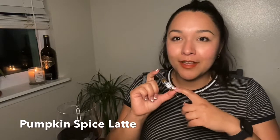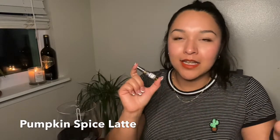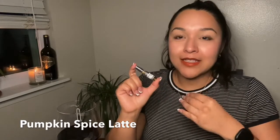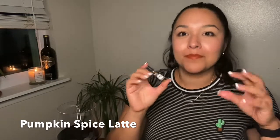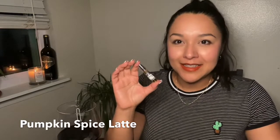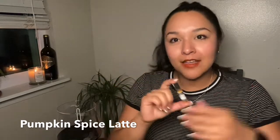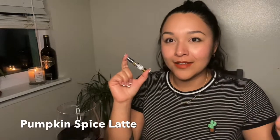The scent, I rated this one a 4 out of 5 because I really like that type of scent personally, and it's just my preference. If you guys like a pumpkin spice latte scent, this is it. You're gonna get this. So 4 out of 5 for me. And I full sized this bottle. I ordered it later on, so this one was a pretty good one for me.